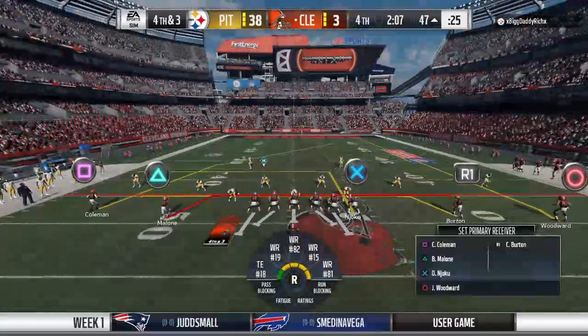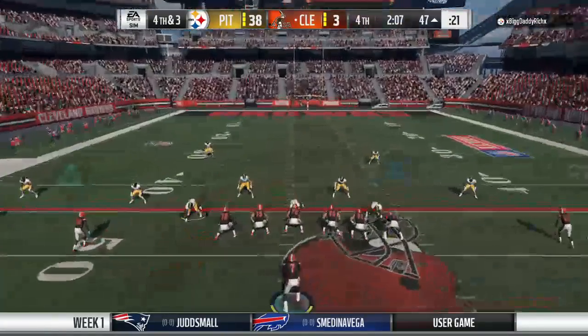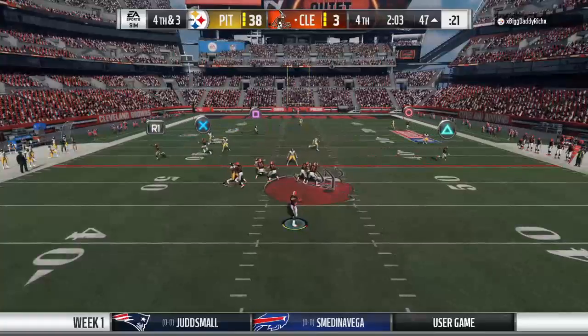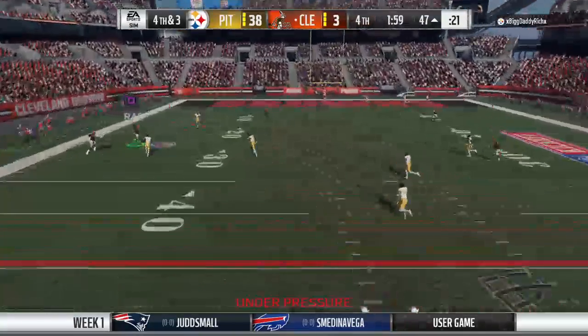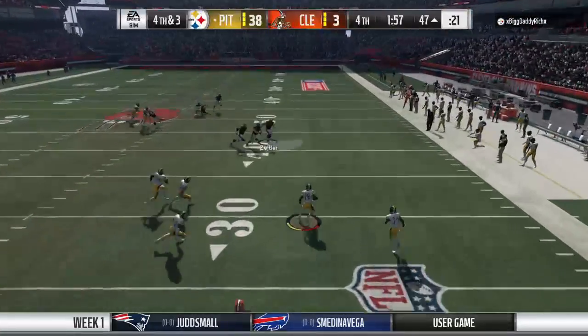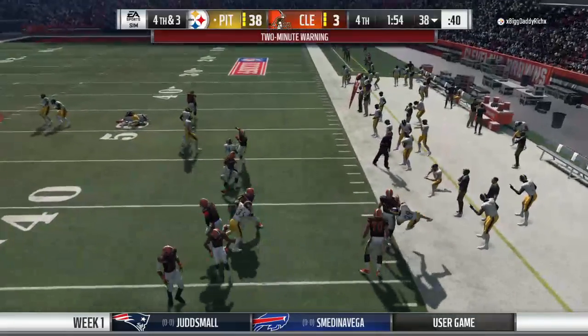So they'll go for it on 4th down. Here we go! Got to try it here. He's back to throw. Now he's going to go deep down the left side. And his pass is intercepted for the 4th time today. Picked off at the 22.